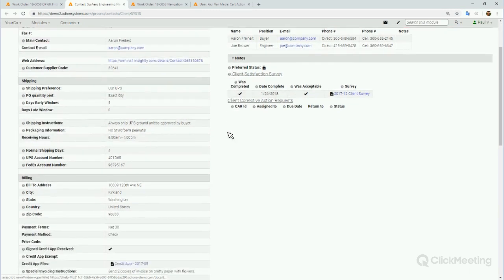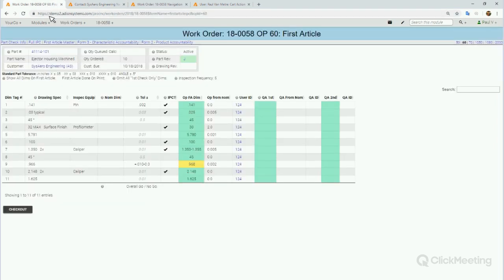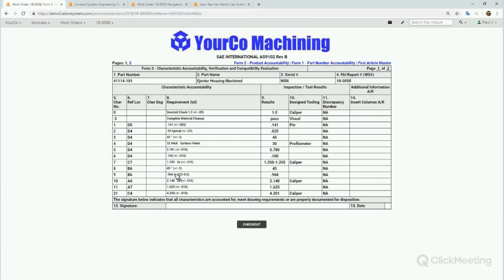But what I pointed out just a minute ago is down here in this quality reporting section, we can specify which customers require certs, certificates of conformance, first articles, and in this case, what format of first article they want. So this customer, Cicero Engineering, wants AS9102 first articles. When I'm back here on the first article page, I can see what that is going to look like. We collect the data in a generic format, but then we report it in an AS9102.